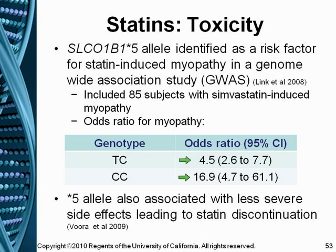They confirmed these results in a second population of about 10,000 patients in the Heart Protection Study. The star 5 allele was much more prevalent among the small number of patients who developed myopathy versus the rest of the patients in the trial. And these patients received simvastatin 40 milligrams per day in the Heart Protection Study.